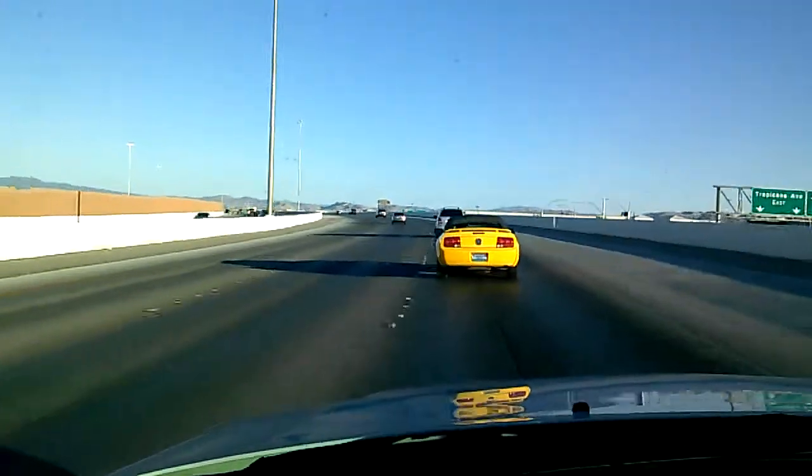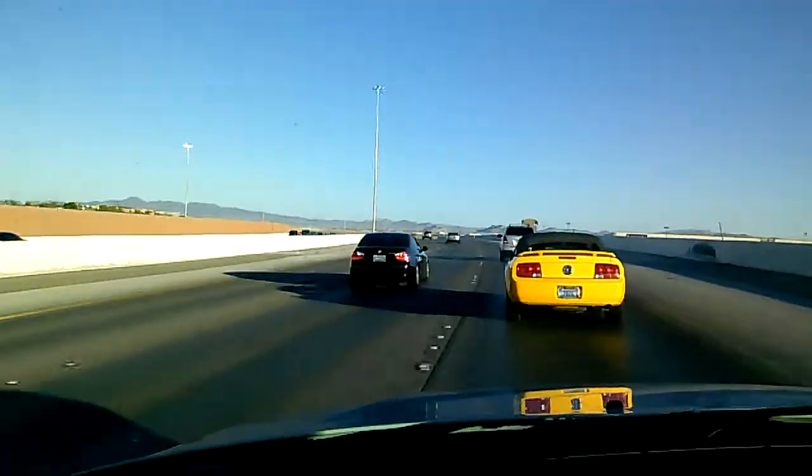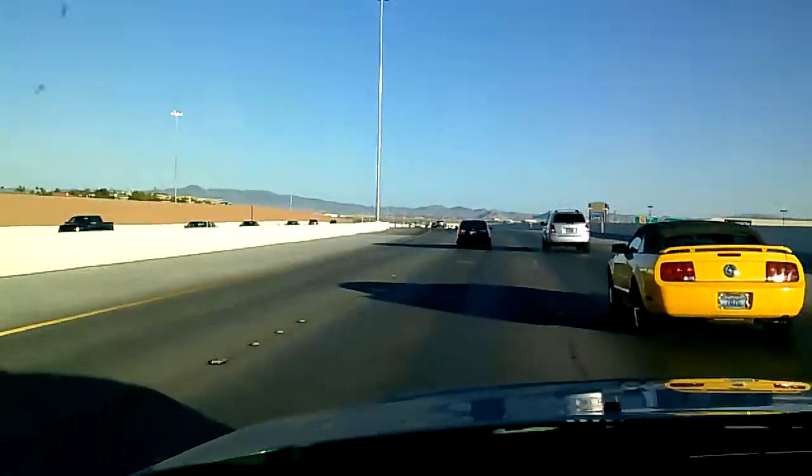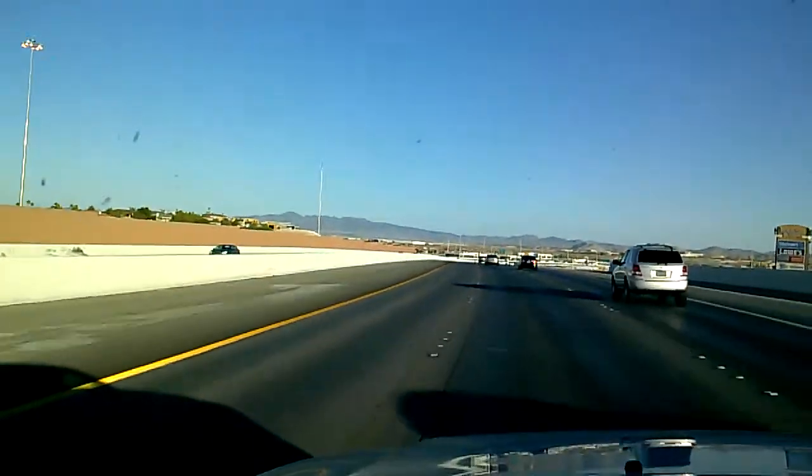So I look forward to seeing you soon. You're really going to like this SUV. It's a great family vehicle. It's great for camping or anything else that you need it for.